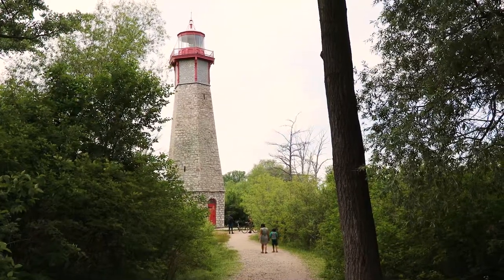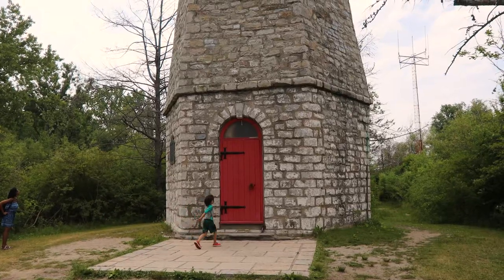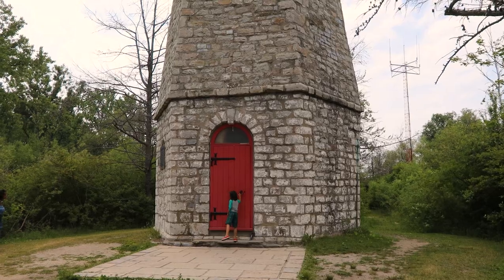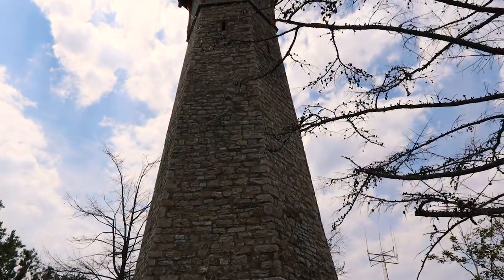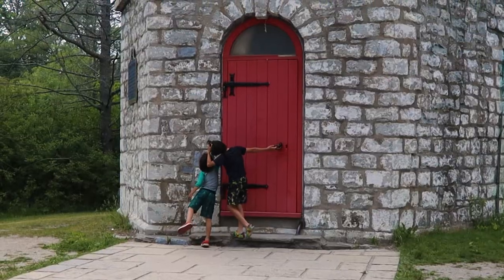One of those stops is the famous Gibraltar Point Lighthouse. This Toronto Island lighthouse dates back to 1809 and has been a landmark ever since, guiding boats through the narrow passages that lead to the Toronto Harbour. Be careful though, it's rumored to be haunted.